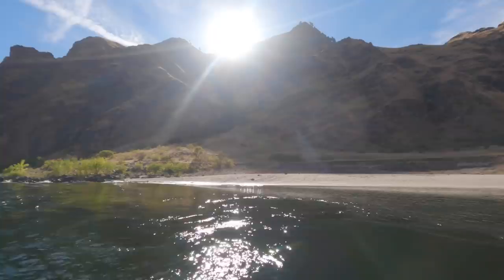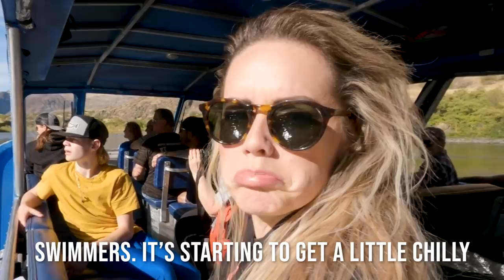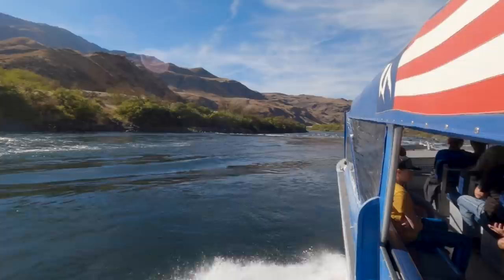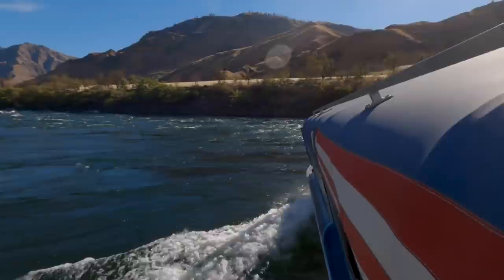Normally it's our swim stop, but I don't know if we got too many swimmers. It's a little chilly in the river. Come back in July and hit that one. You heard the man. We're coming back in July. That 360 at the end, oh my gosh. Best boat tour ever. Totally recommend.